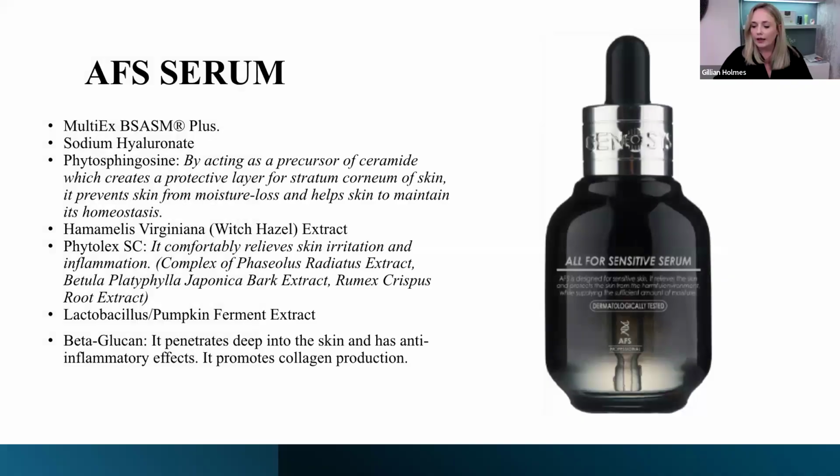Again, perhaps you might think of this as an obvious solution: the All for Sensitive serum. It has been designed with sensitive skin in mind. Again, you will see a lot of similar ingredients mentioned previously, such as sodium hyaluronate. Of course, that is for water retention in the skin. HA within the skin attracts more water, so it physically hydrates the skin.